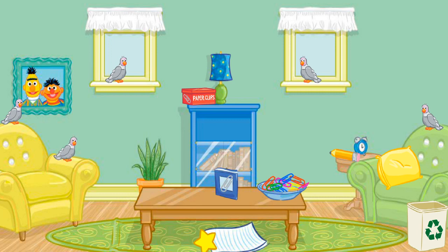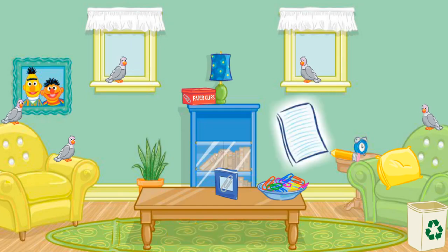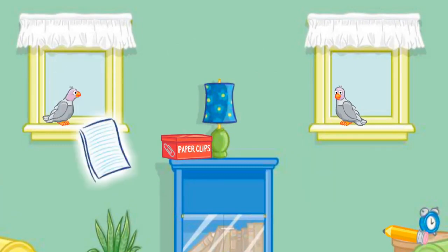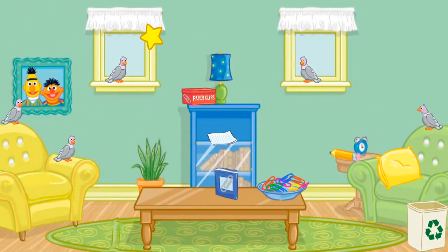Now let's find something else to put away! Let's see. Click on the paper! Alright! Now put that in the bookshelf. Perfect! A tidy room makes me so happy. Thank you so much for your help! You can come over anytime.